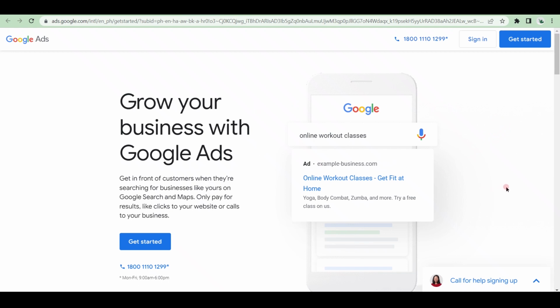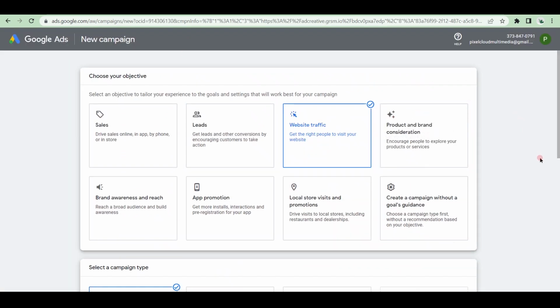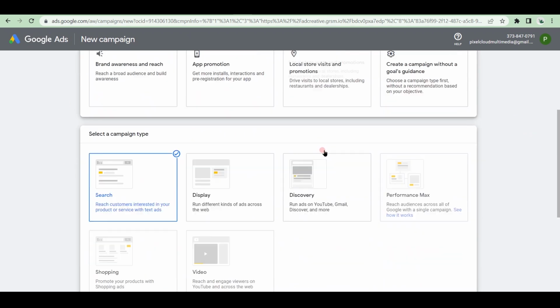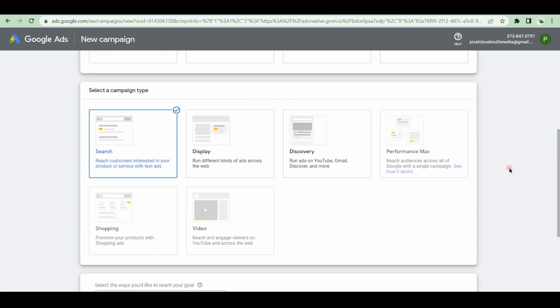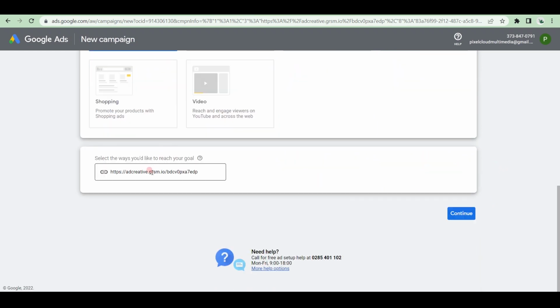Now what you want to do is scroll down until you see an option to switch to expert mode. So this is the first thing you will need to do. And once you are inside of the dashboard, all you have to do is select website traffic and press continue. When you get there, the most important thing to look for is the search box, and then you need to add your business website. So it's very simple.